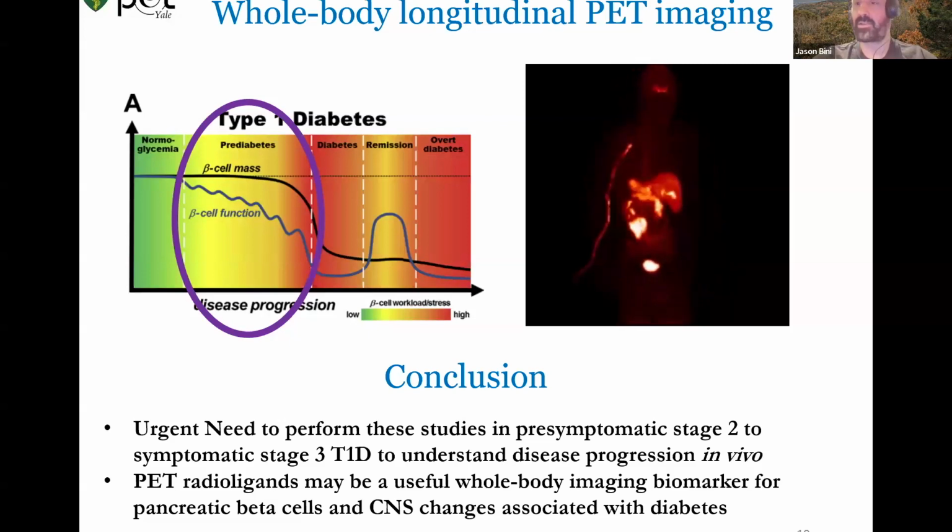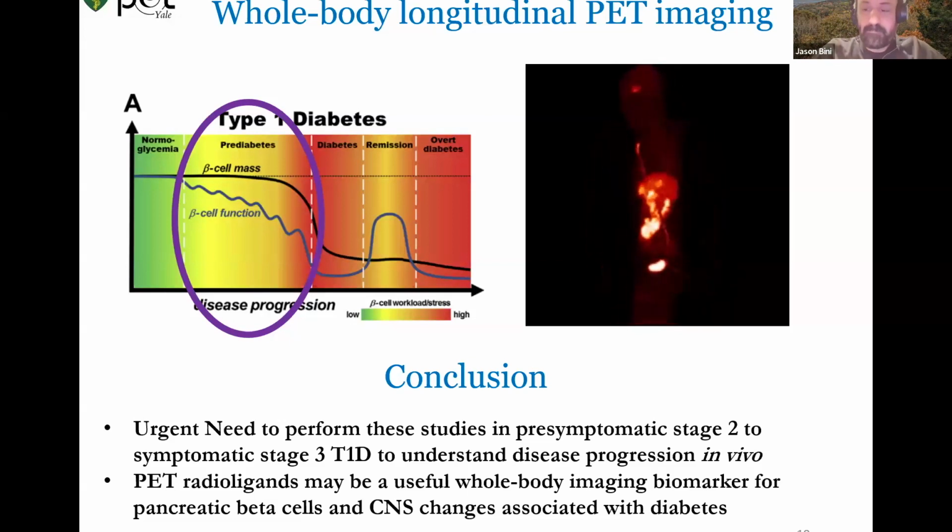They just had a great paper that showed they're able to track the first 5 years or so of type 1 diabetes and really show changes in the exocrine pancreas. And we'd like to pair that with a similar thing in the endocrine. And I think all of those together would be a powerful tool to track type 1 diabetes, kind of morphological and functional changes going on in the pancreas.